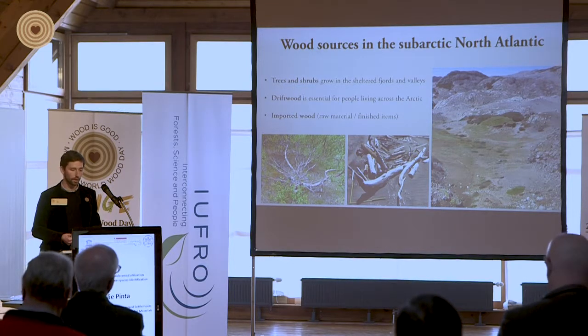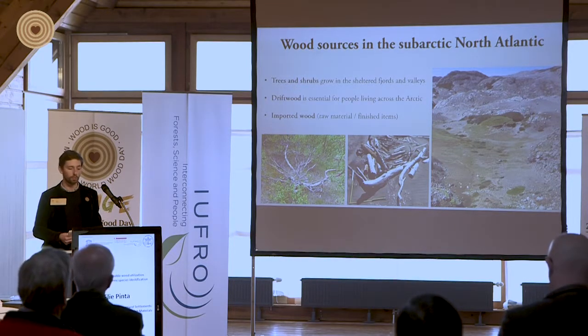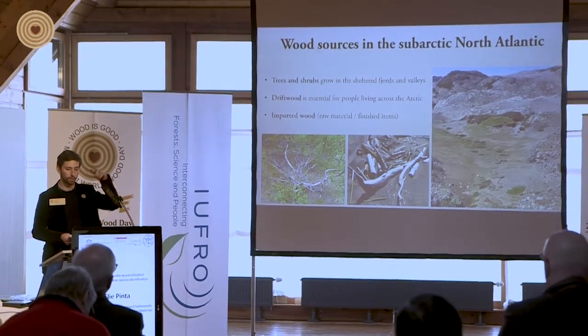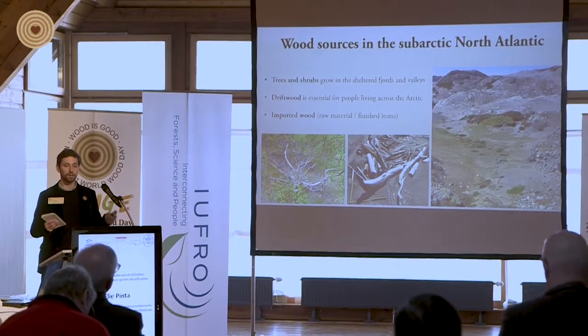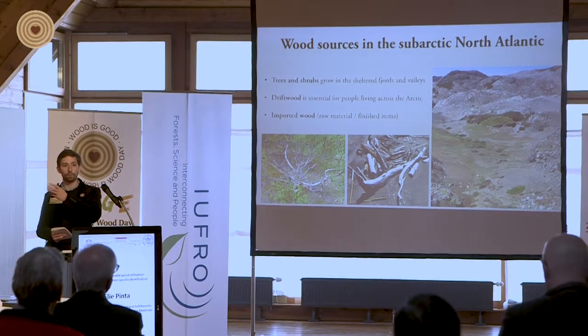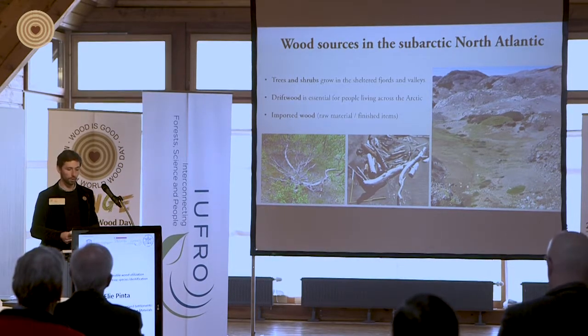For the Norse, also keep in mind importation of wood. We're talking about a connected North Atlantic island system, and so the sagas and a lot of historic sources tell us about importation of wood from Norway to South Greenland, for example.